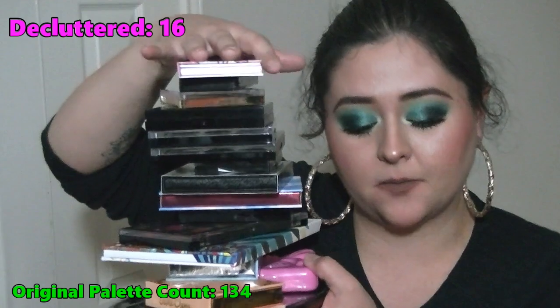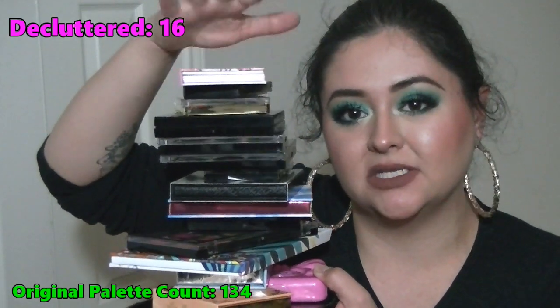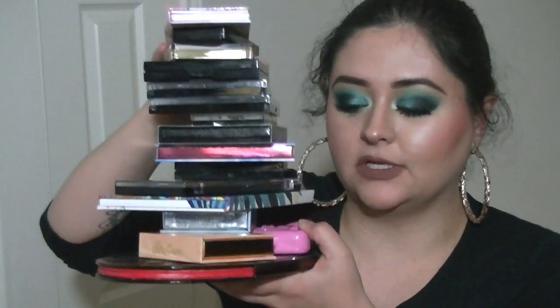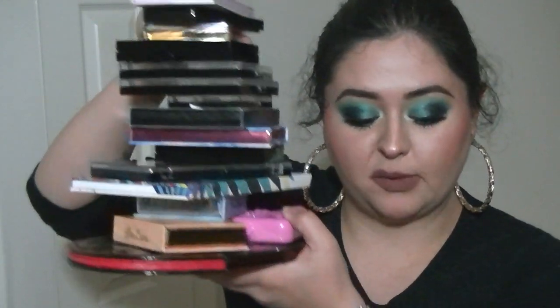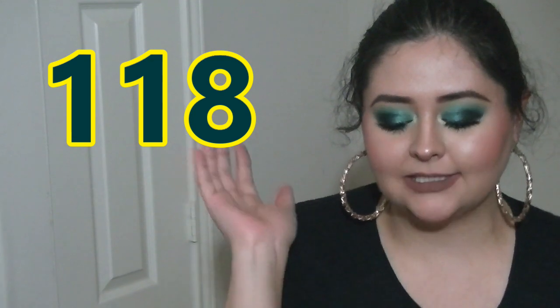Let's go through and count how many palettes we have decluttered for today. 16 palettes. This is actually a lot more than what I thought we were gonna get rid of. I was hoping to get rid of a couple more, but like I said, when we do this again in 6 months, we will dwindle down to the most essential part of my collection. So for now, these are going to go to friends and family and to good homes. So I'm really excited. Again, these are the palettes that we're getting rid of. This is the amount of palettes we are keeping, which is still a lot.